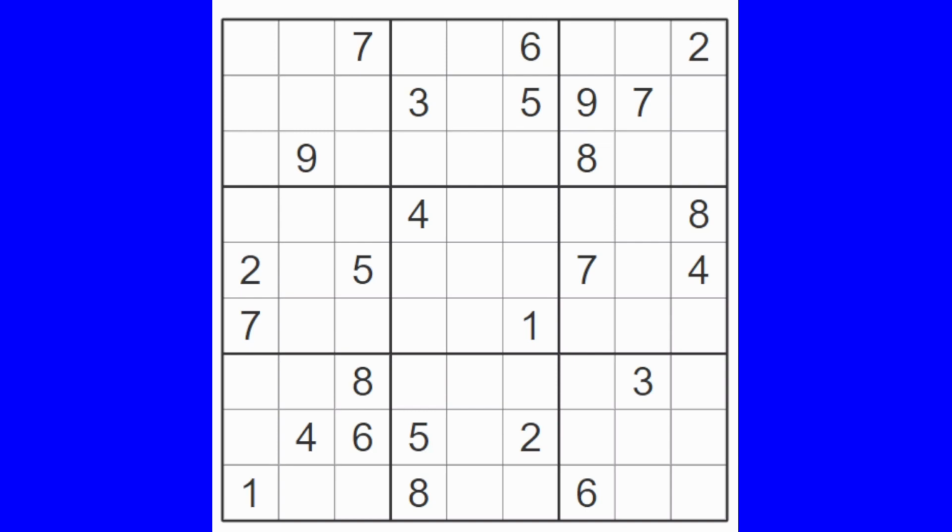Let's dive right in. A couple of 8s blocking down and 1 8 blocking over. So our first digit is here, it's an 8. This 8 blocks up, this 8 blocks over, therefore one of these is an 8. Blocking down, this 8 still blocking up, this 8 blocking over, therefore the 8 must go here.